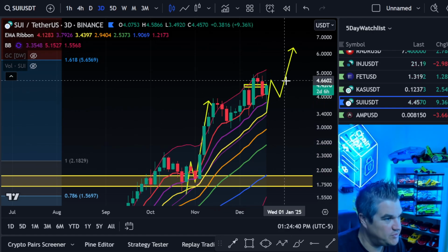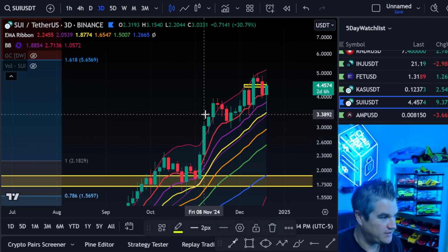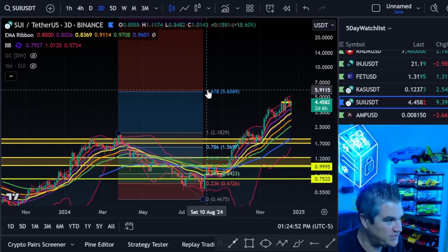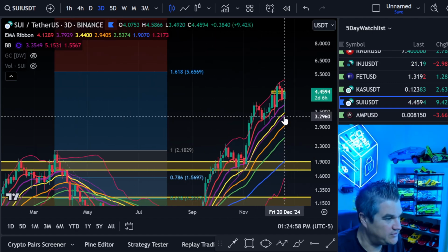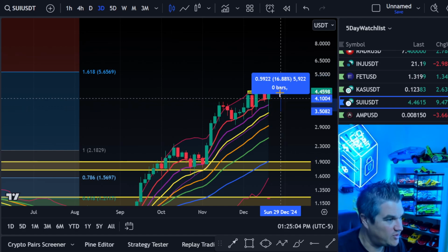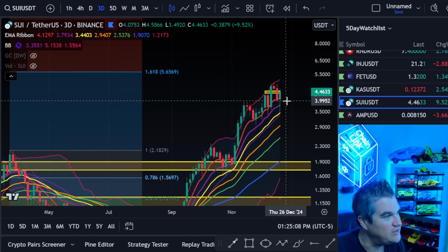right? SUI's a blue chart, and it's a blue chart for a reason, right? Obviously we would all love to have bought SUI down here or even lower, but it's still blue. 1618 is at 565. At least another dollar from here. From current prices, we still have almost another 30% up there from our lows from just hours ago. That's a 60% move.